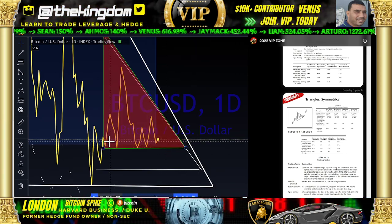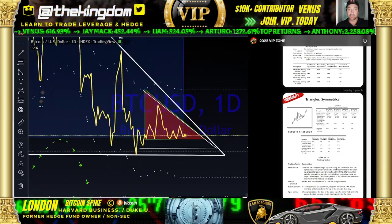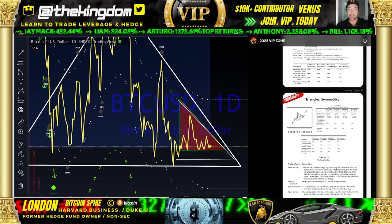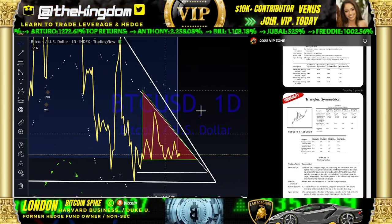It's an establishment of sellers being in control when you have a flat bottom support. So we look at a flat top support as an indication that the buyers may be in control, like we would have in an ascending triangle.